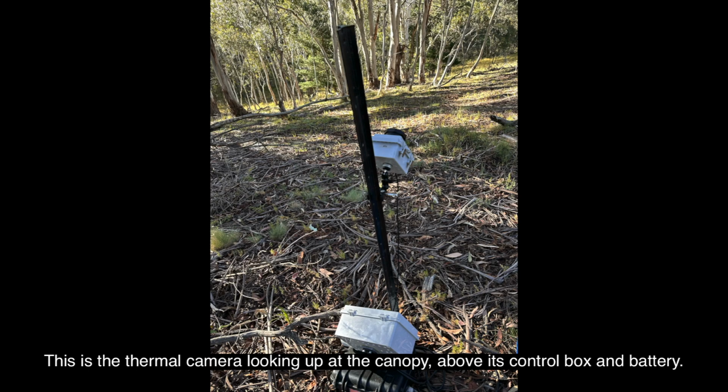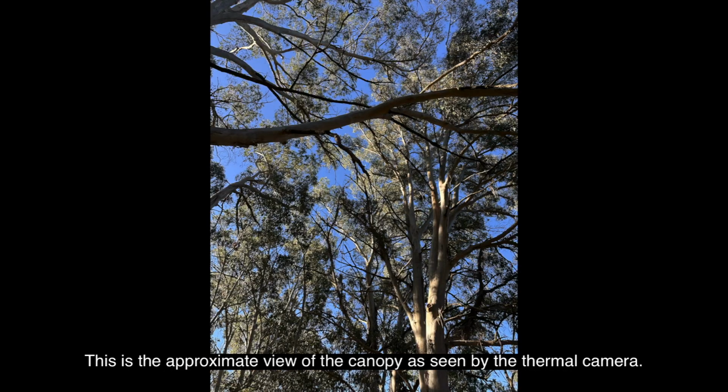So here's the thermal camera looking up at the canopy above its control box and battery. And this is the approximate view of the canopy as seen by the thermal camera.